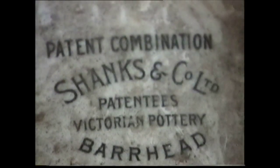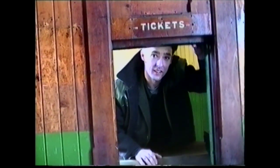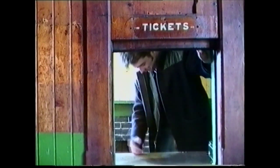Oh, right. Oh, yes. It's quite still here. Can I have a return to Aberdeen, please? Aberdeen? Would that be third class or first class? I'd like second if you can do it. Well, probably not now.